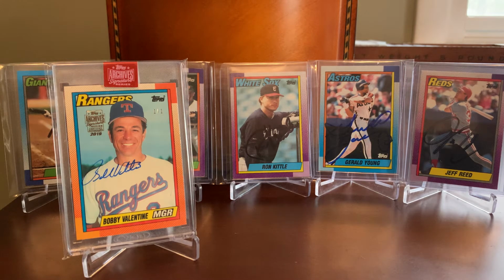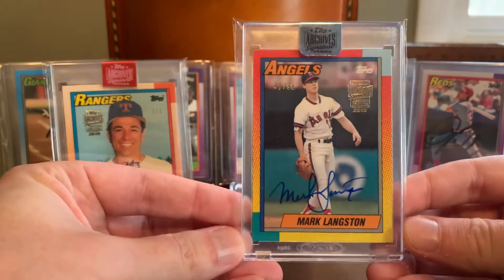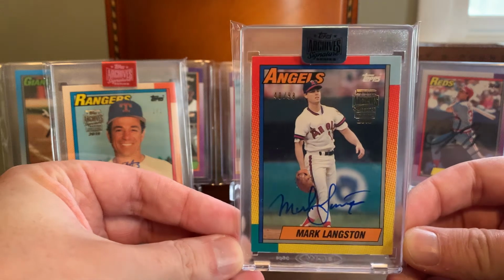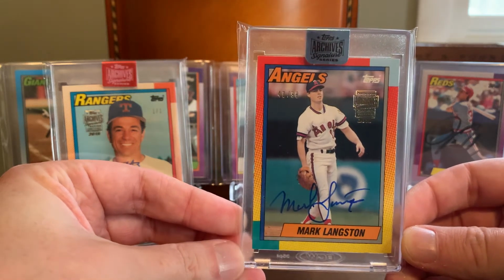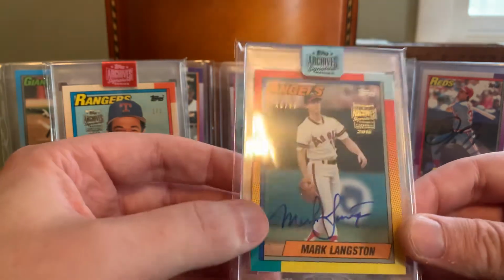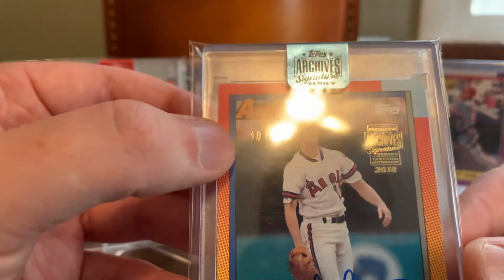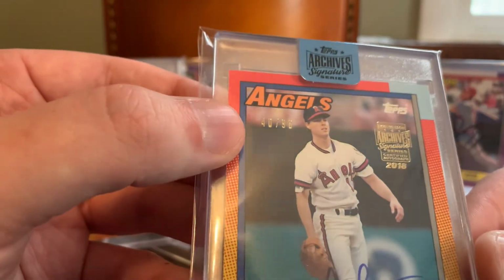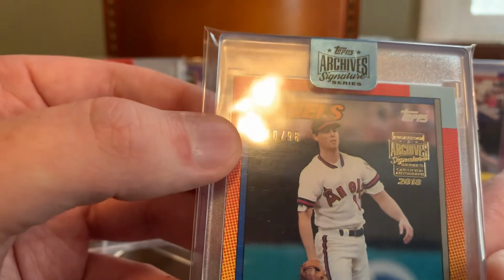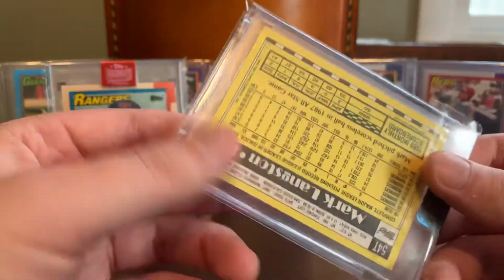So after a couple minutes of rambling, let's get down to the subject of today's Signature Sundays post, and it is Mark Langston of the, at the time, California Angels. And there are a few things that are really neat about this card, aside from the fact that I just love all of these. They're all hard signed by the athletes. This one's much more prevalent than the Bobby Valentine, at looks like 96 or 98 copies of this one floating out there. So not exactly a rare autograph, but a cool one nonetheless.